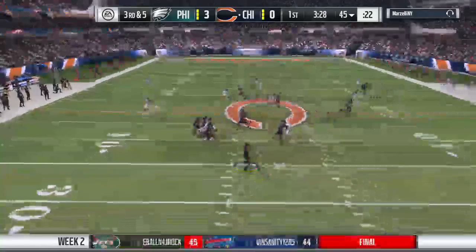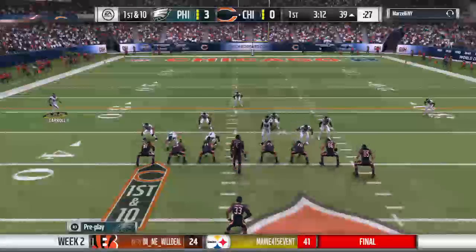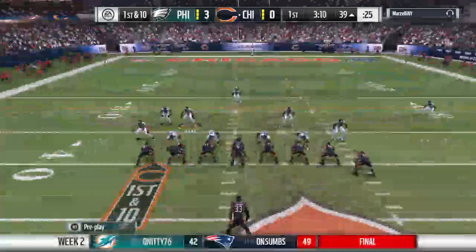Cutler now off the bootleg. Good way to catch the ball in some traffic for a key first down. Yeah, really a nice job of adjusting to the ball in the air. Not the most accurate of throws, but able to adjust and make the grab.